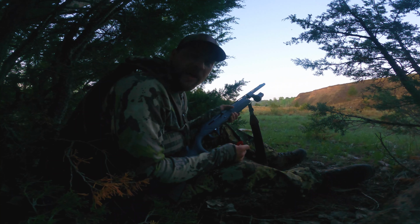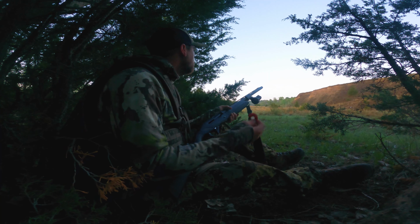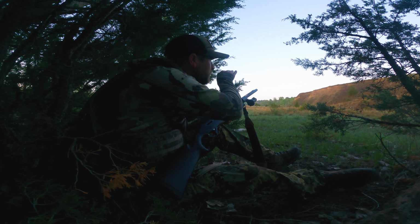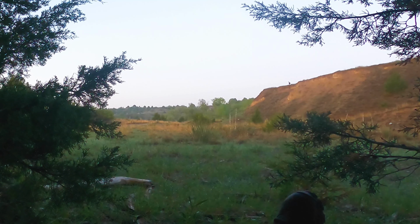Guys, that was awesome. That turkey came in from 300 yards away on the other side of the hill. I first saw it pop up over the hill on this bluff over here, and it saw the decoy down in this bottom, and it jumped off that ledge, curled all the way down, came right into the decoys on a string, and that was it.